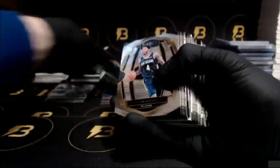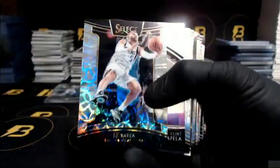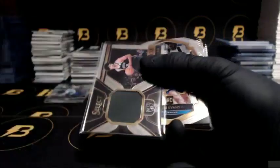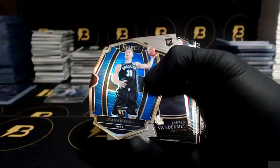We got Smith, Bamba, silver, going out to the Magic. Tatum for the Celtics. Barea for the Mavericks. We got Jarrett Allen going out to the Nets. Yeah, music going out to the Nets to $249. Davis for the Pelicans. And nice, tie-dye Smith going out to the 76ers.